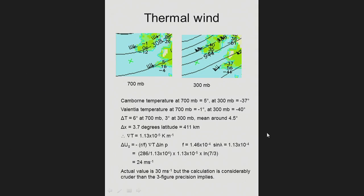Well, this is a bit more tricky because obviously we need a temperature. Now it turns out that on these old-fashioned charts they actually plot the temperature. So this number here is 5 degrees. The station is Camborne at the tip of Cornwall. And I'm going to compare that to Valentia, the station that we've looked at in Ireland, that's -1. So there's 5 degrees here and 1 degree here, so roughly 6 degrees maybe.